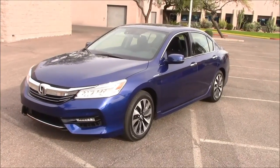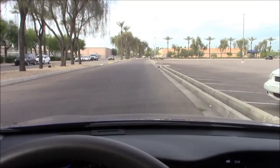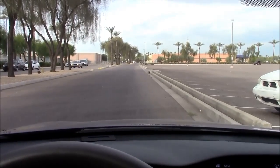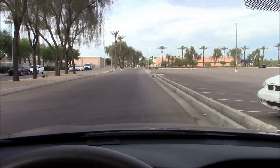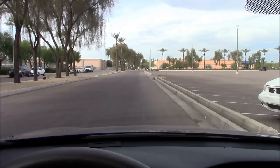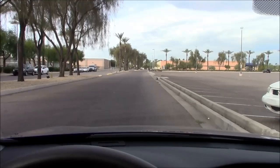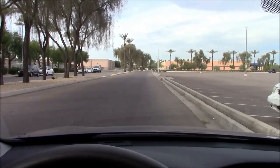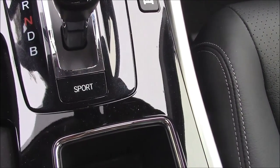Okay, enough talking, now it's time to do some driving. With 212 horsepower pulling 3,600 pounds, I don't expect this to be a rocket in the 0 to 60 time, but keep in mind there's a lot of torque coming from this electric motor, which provides excellent throttle response. So I'm figuring 0 to 60 in just under 7 seconds. We're going to cheat. Put it in the sport mode.